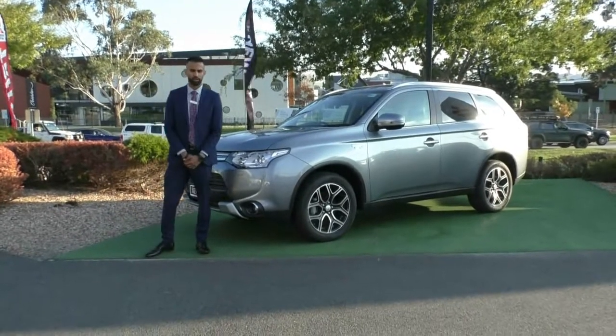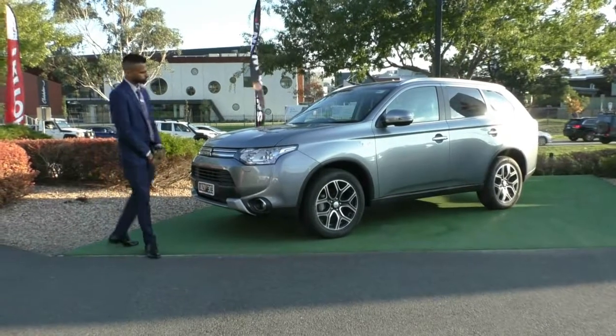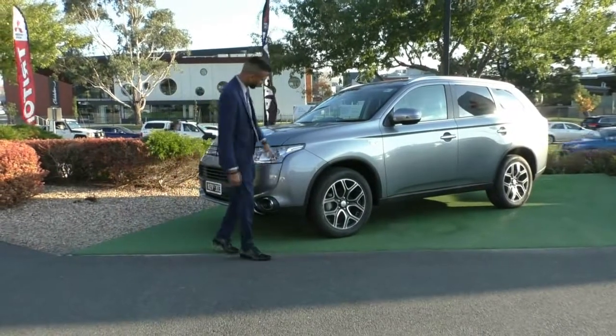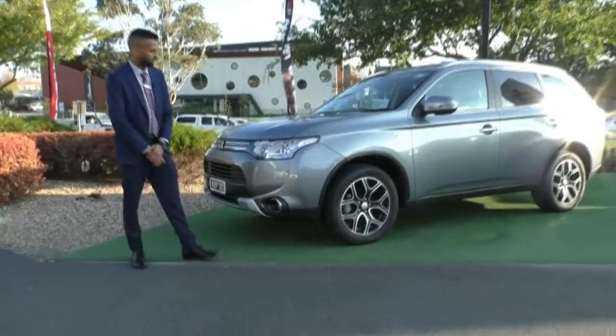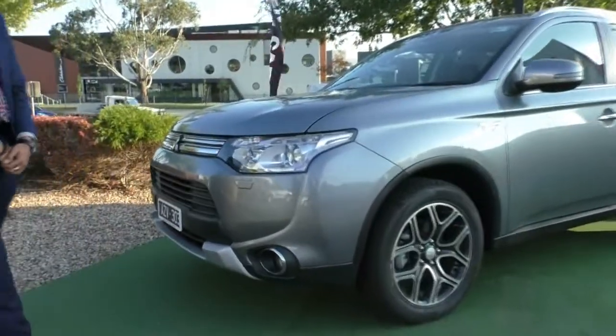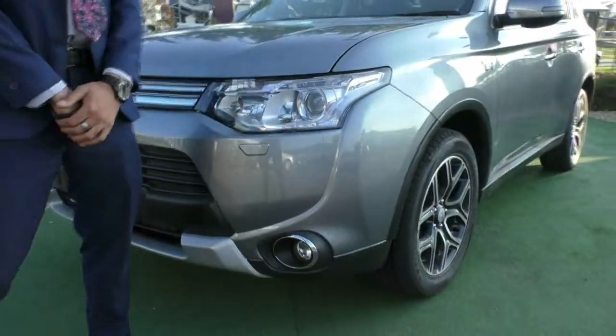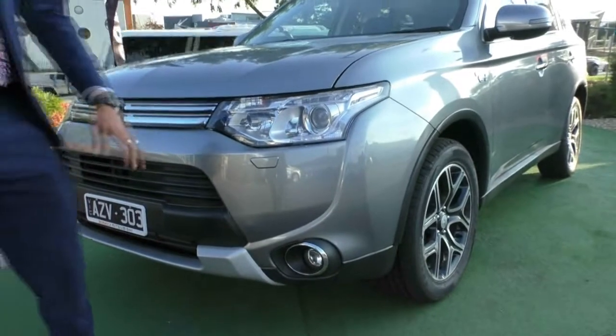Now, walking around the car, I'm just going to show you exactly why you've made the right decision on inquiring on this vehicle. Starting off at the front here, we have these nice wraparound headlights with the projector headlamps, just to give you very clear visibility on the road. We've got fog lights in this model as well with the chrome surrounding that just tie in very nicely with the whole aesthetic of the front of the vehicle.